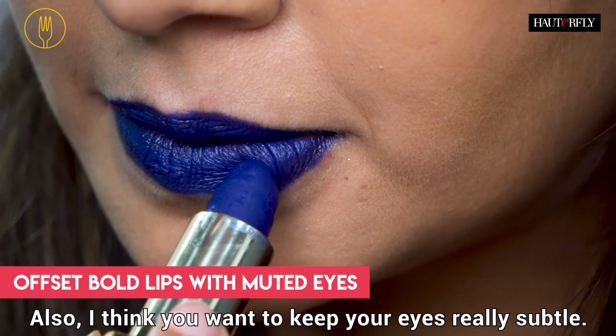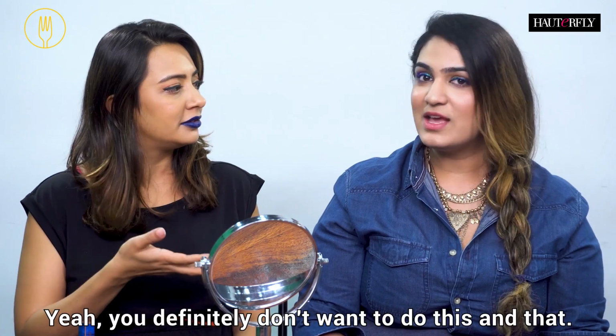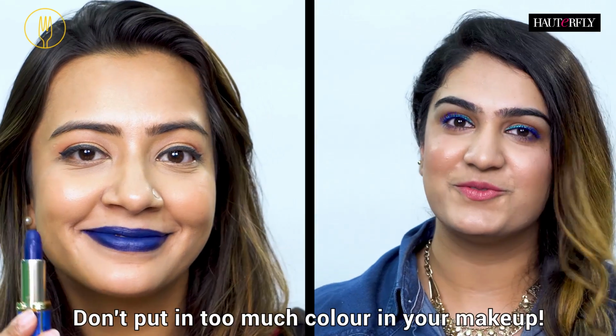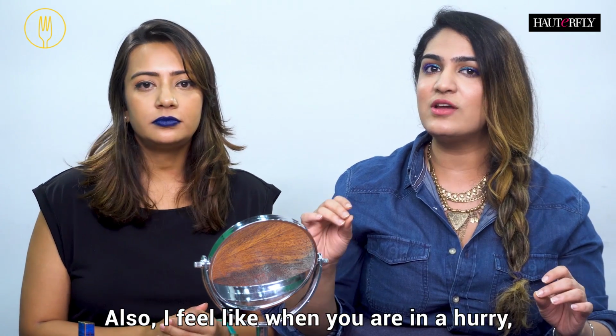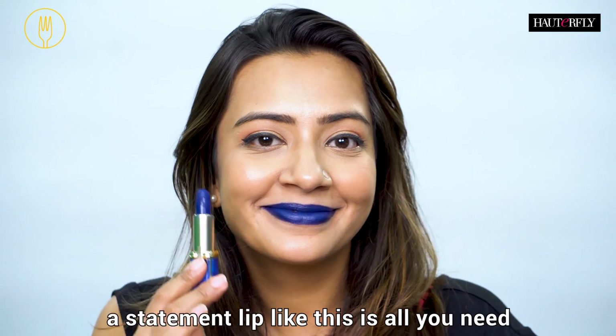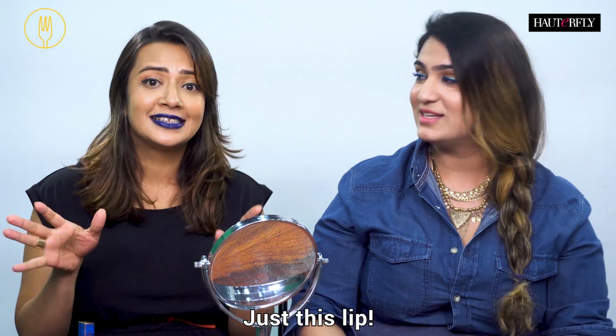Also, I think you want to keep your eyes really subtle, maybe silvery or gold, champagne, in that category. Yeah, you definitely don't want to do this and that. Don't put too much color into your makeup. Keep it subtle. Also, I feel like when you're in a hurry, a statement lip like this is all you need to do if you don't have time to wear too much makeup, and boom, you're ready to go out of the house. Just this lip.